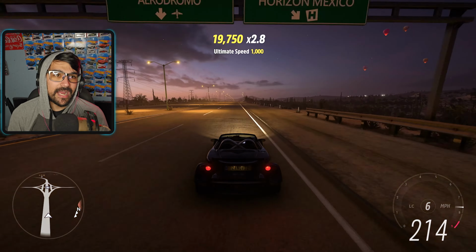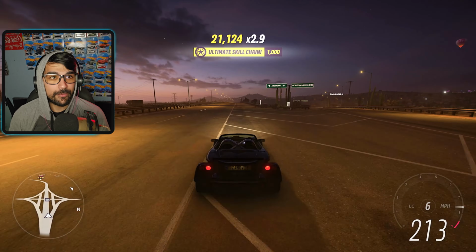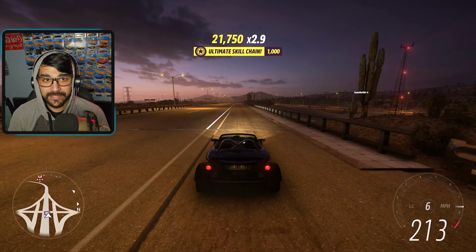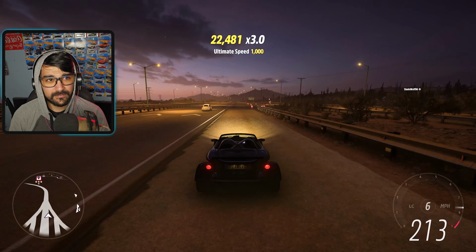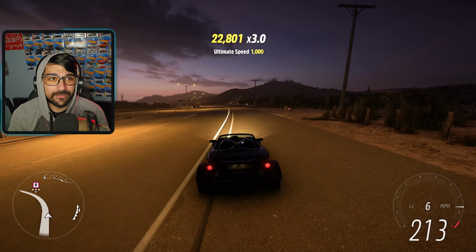However, again, I am a little bit disappointed because this thing does have a lot of power and a little bit of weight. I would imagine this thing should be able to hit 250. And it's not gonna happen. Maybe with a tune, people that can tune in this game, but I really don't know, man.